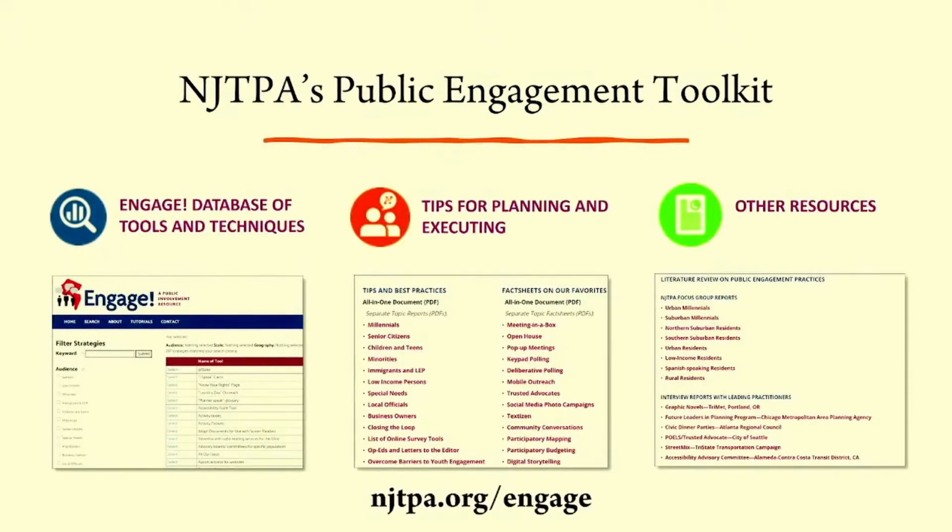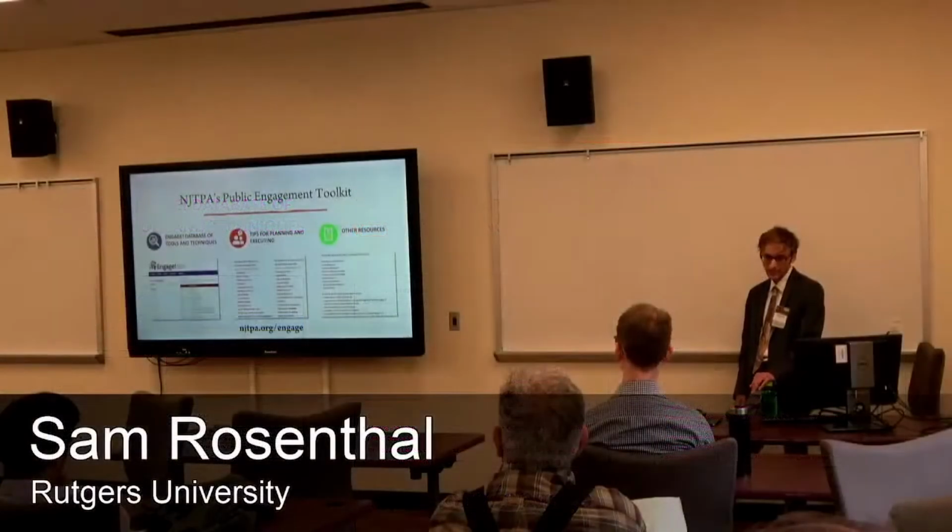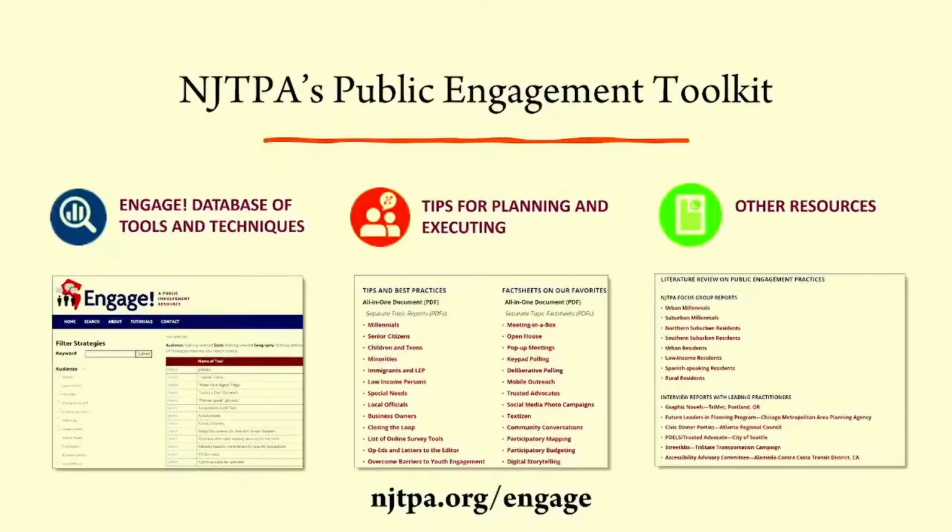So first, NJTPA's Public Engagement Toolkit provides resources and information to help plan and execute public involvement activities. The toolkit includes three main components: the Engage database, tips for planning and executing engagement, and a list of other resources, including NJTPA focus group reports and interviews with leading practitioners.